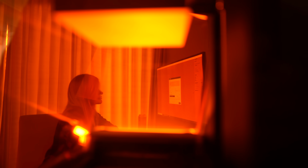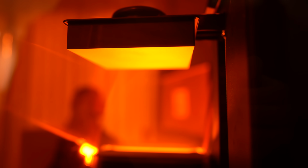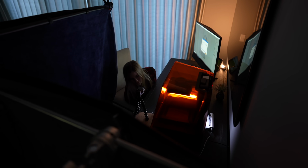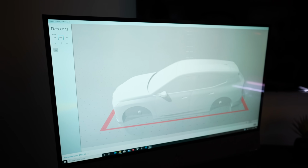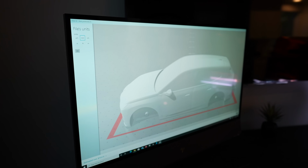So since the car was being launched today, they wanted me to be able to see the car, feel the car, touch the car, but obviously they couldn't send the actual car here. But what they did send was a 3D printer, all of the accessories, the materials, and a 3D file to print out a tiny replica so I could actually see the thing for myself. They're calling this the tiny launch. Like a tiny launch, it's like the cutest thing I've ever heard.